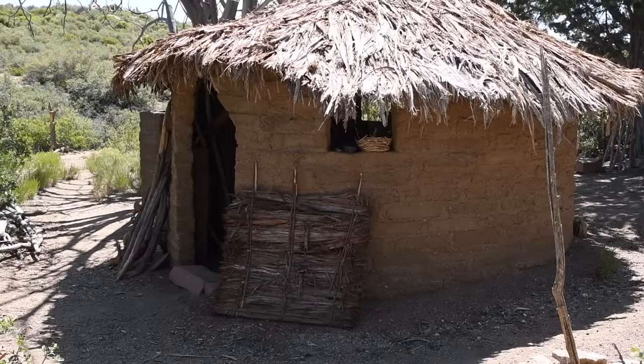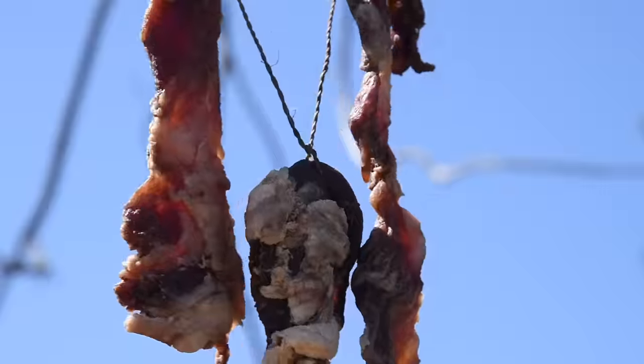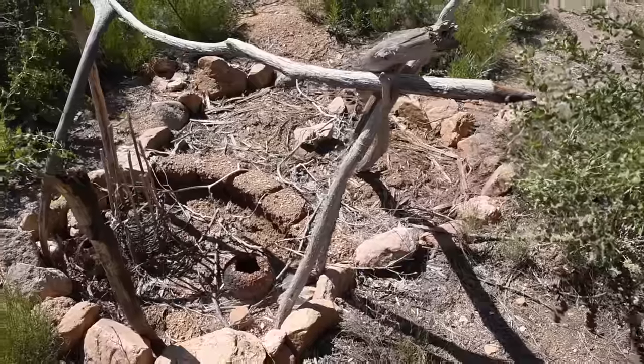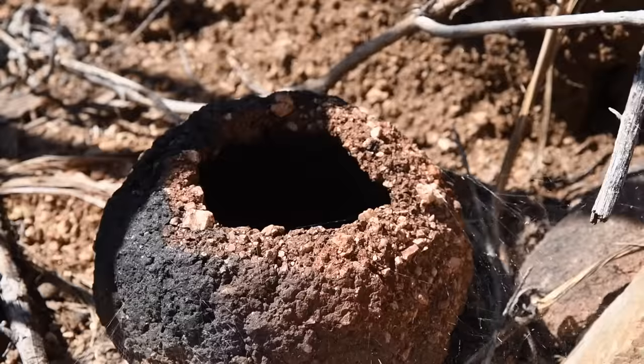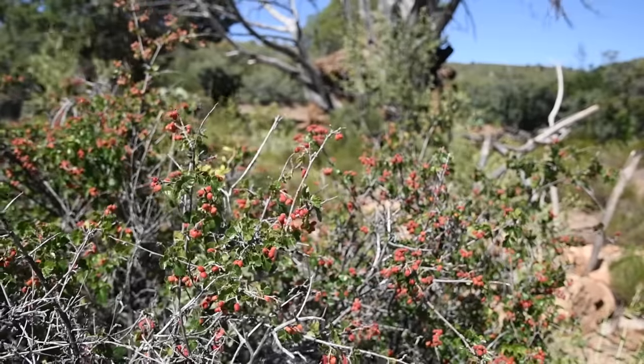Now that the days are long, daily life is busy here at the hut. Often I am making new pottery, drying meat, and making bricks for future projects. I haven't started a garden this year because I don't have an adequate irrigation system yet, but this year there will be an abundant harvest from the wild plants and trees.